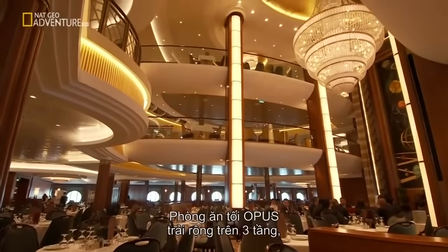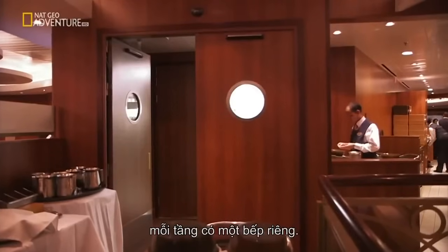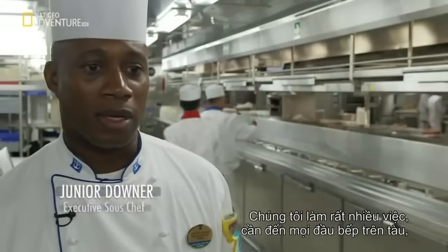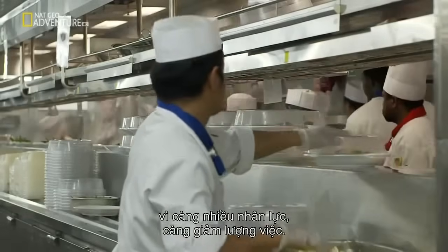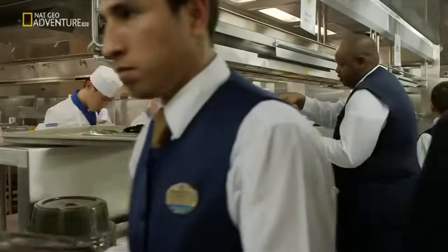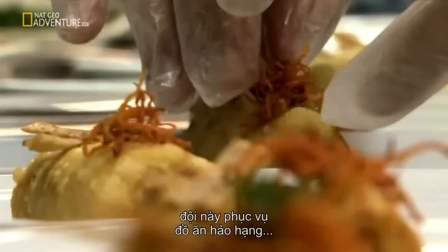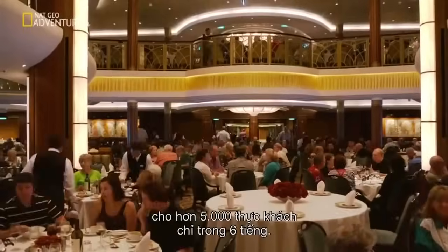The Opus dining room spans 3 decks. Each deck has its own galley. We are doing a large volume and it's all hands on board, so the more hands in, the less the workload is. On an average night, this team feeds some of the finest foods available to over 5,000 people in just 6 hours.